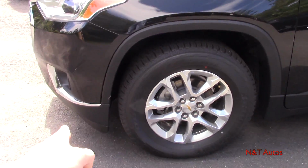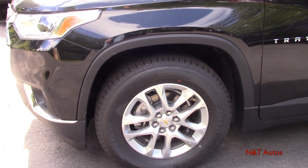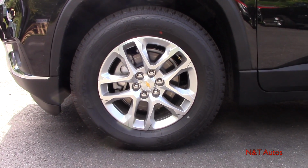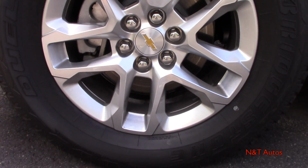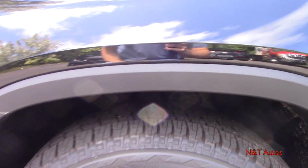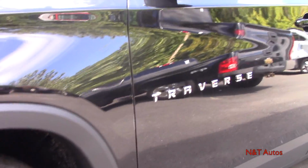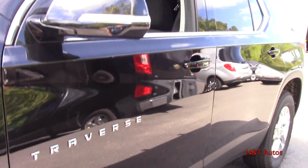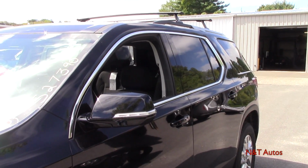We have some nice cladding going all the way around the wheel wells and all the way down the side. Really does protect that nice metallic paint from all the road chipping. However, we do have some really nice 18-inch alloy wheels. Really nice and bright too. 6 lugs, and our tires measure 255/65. Ventilated disc brakes up front, and it looks like all-season tires. The Traverse insignia there. You can also see the chrome that goes all the way around the windows there.